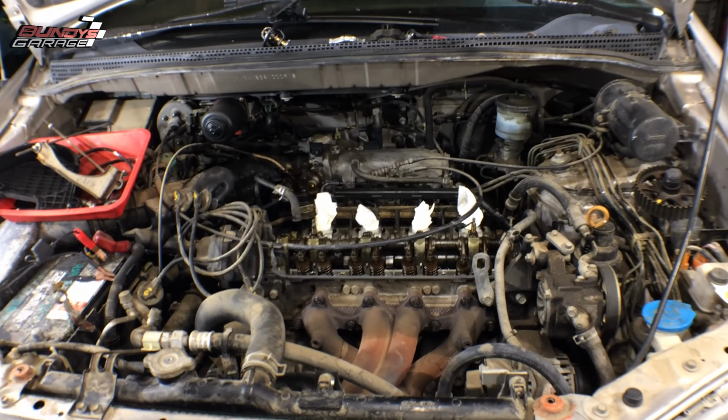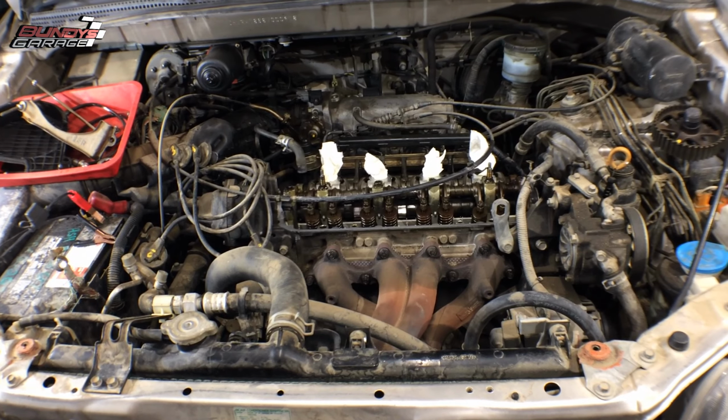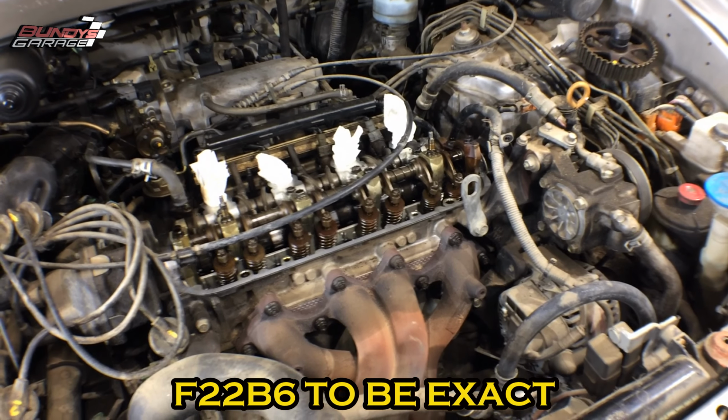But what I'm working on here is the F22. You'll find these in your Accords, your Odysseys. This is a 1997 2.2 liter F22. And I have a very, very weird thing that happened to this vehicle.